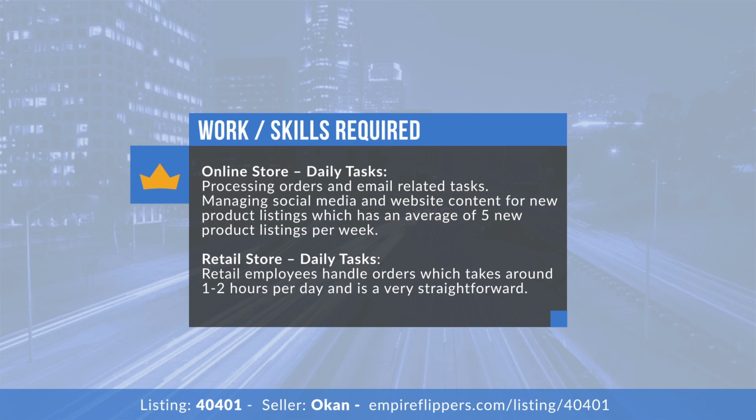And then your retail employee normally handles the orders, which may take 1 to 2 hours per day for shipping out the new orders. It's a pretty straightforward process. The new buyer, whoever buys this, if they're going to be taking over the retail store, great. If not, they're going to need to have an alternative worked out for that in terms of warehousing and shipping. Does that make sense? Yeah.